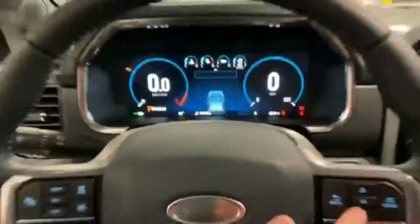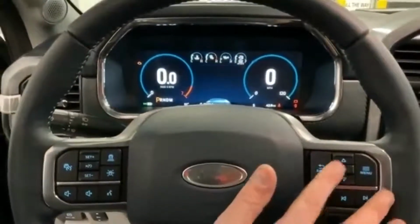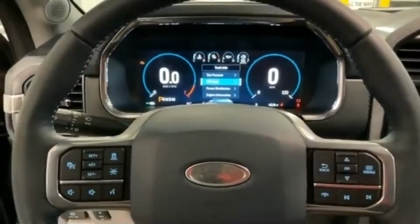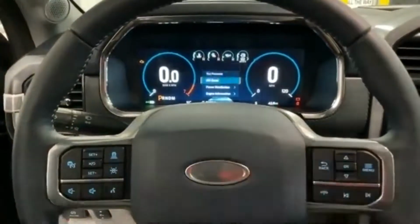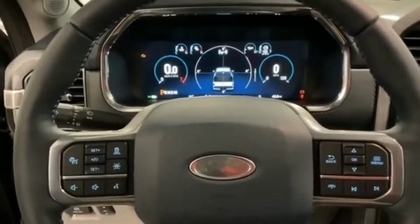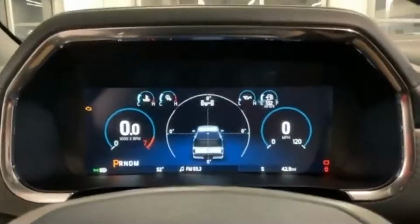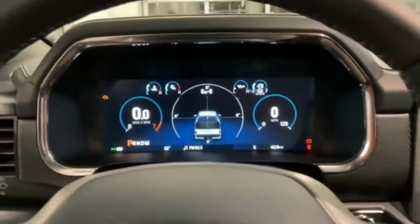There's menus inside that you can go through: truck information, tire pressures, off-road settings. You probably won't take the F-150 Limited off-road, but the features are available, so I'm going to show that real quick. It's going to change a couple of things on the dash. It's going to show you what angles, what pitch you're at, what roll you're at, if you're going off-road, just to keep in mind what your limits are and what wheels are being driven, what ones are getting power sent to.